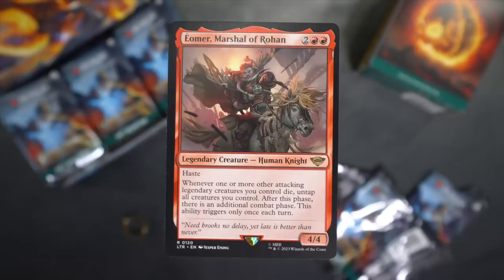And then my rare is another card we haven't talked about yet. Éomer, Marshal of Rohan. Uh-huh. 4 mana, 4/4, 2 red, legendary human knight with haste. Whenever one or more other attacking legendary creatures you control die, untap all creatures you control. After this phase, there's an additional combat phase. This triggers only once each turn. That's sweet. Okay. The triple rare.